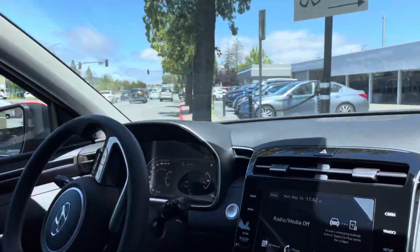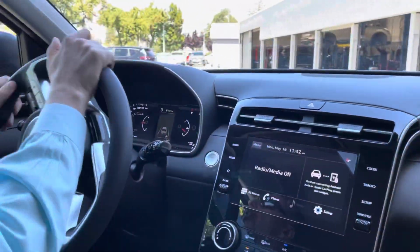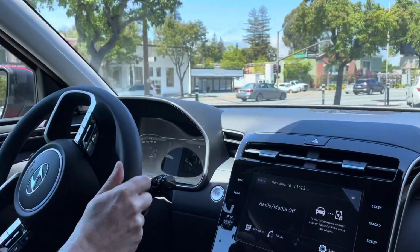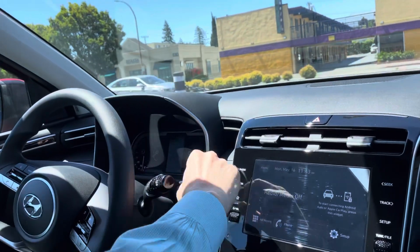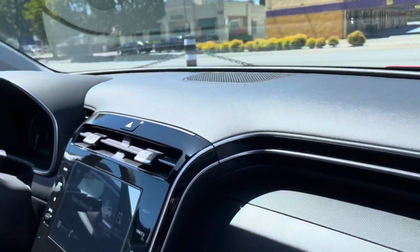So it should be easy to compare it to the Nissan Rogue in terms of the comfort and the quietness. All right. And let's jump into the Rogue and try that out.